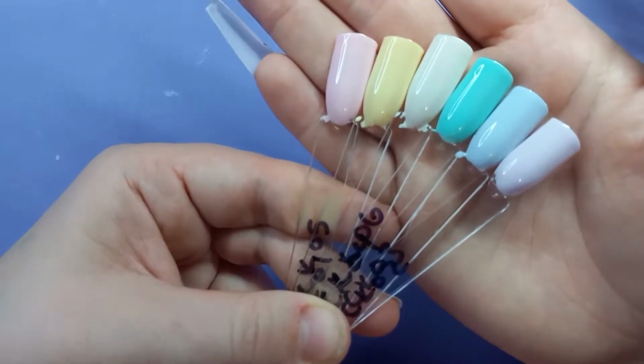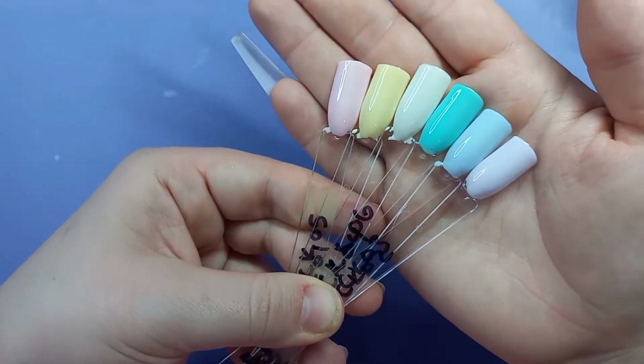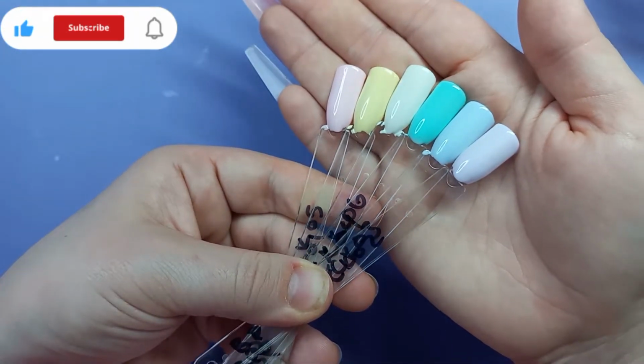And these are all 6 shades that come in the pastel kit. I loved absolutely every single one of them, and I did use 3 of the shades in today's nail set.